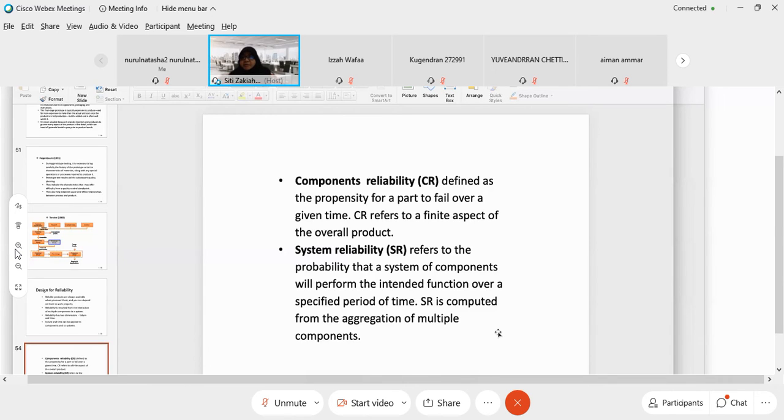Components, of course, is failure of the parts. System is failure of the component parts to do the intended function over a period of time. Like the battery just now, it doesn't last 1.5 years, right? It's the parts working together. Like a car, after a long time, 1 or 2 parts will not be working fine. Okay? That is system reliability.